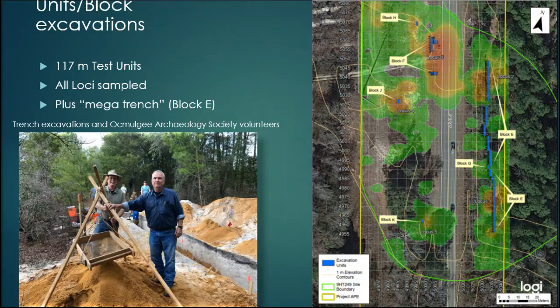In order to get more temporal information and a higher resolution view, it was necessary to obtain larger samples from each of these concentrations via block excavation. The blocks were comprised of hand-excavated 1 by 1 meter units excavated in 10 centimeter vertical levels. In choosing our block locations, each of the previously identified loci were targeted to obtain more temporally diagnostic artifacts.